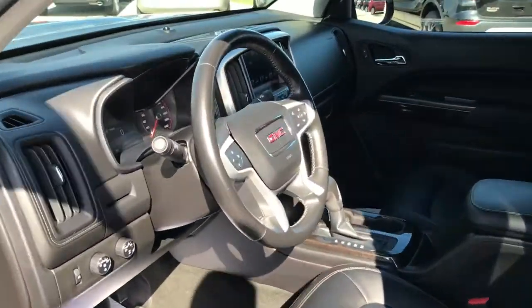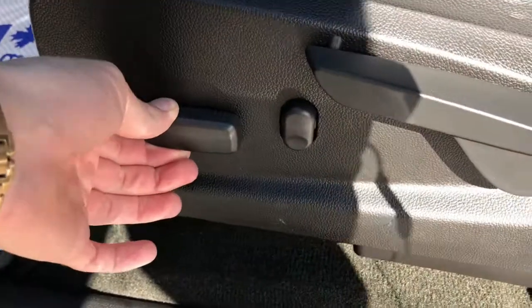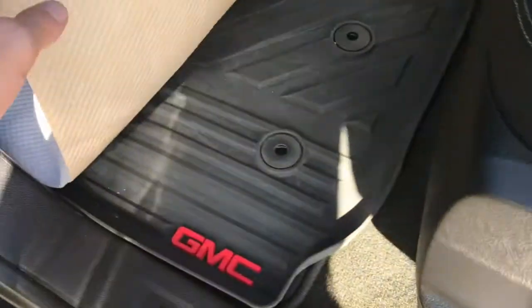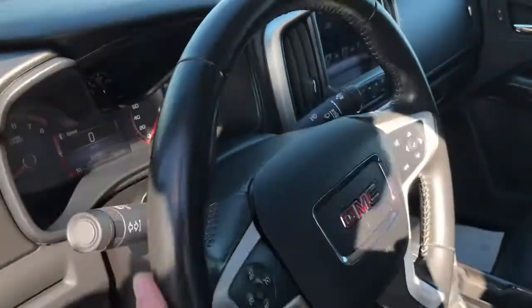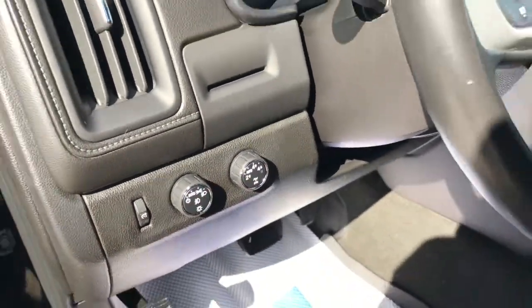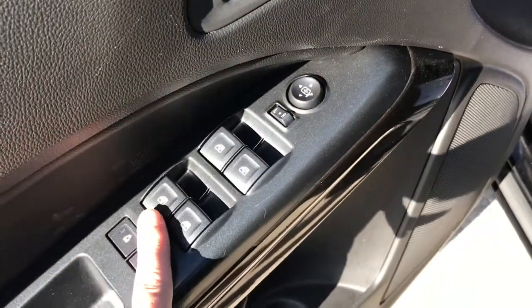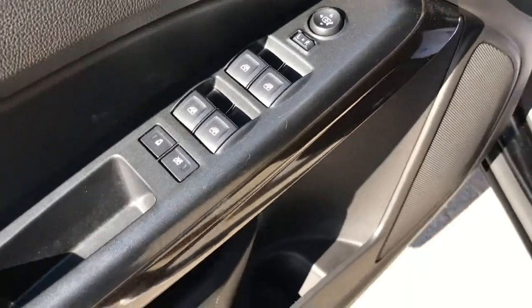Now, taking a look inside the driver's seat, you've got the black leather interior, power adjustable controls for the front seat as well as your lumbar support. And you do have your GMC branded all-weather mats as an added bonus. Now, over here, leather wrapped steering wheel, and behind that you are going to find your headlight controls and automatic 4x4 controls. On the driver's door panel itself, you do have your one touch down windows, your power adjustable side view mirrors, and your child safety locks.